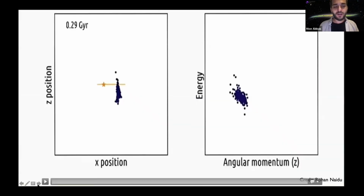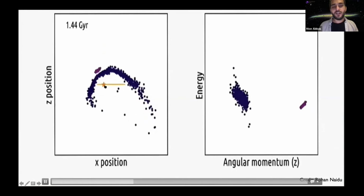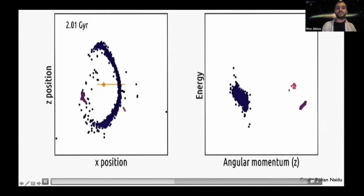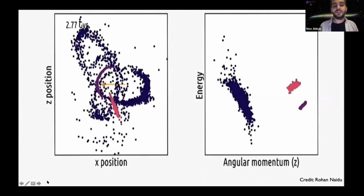If you look here, this is a simulation. This is the Milky Way being accreted by the Milky Way. And right there in purple, you see another dwarf galaxy which just appeared. So now we have the Milky Way accreting two galaxies, and another in pink, which just appeared right there. So how is it possible for us to differentiate the pink from the blue, from the purple galaxy? This is the challenge.